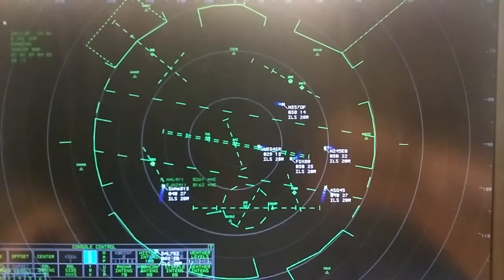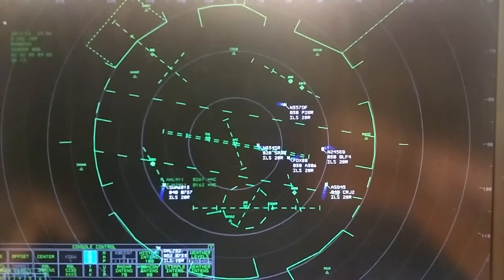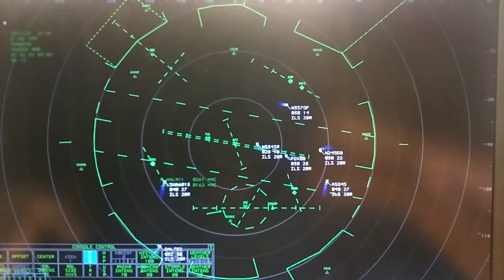FedEx 88 heavy, turn right heading 310, maintain 3,000 until established on the localizer, cleared ILS approach, runway 28 right. Invalid arrival runway. That's a new one. FedEx 88 heavy, cleared ILS, runway 28 right. Cleared ILS runway 28 right. Oh, FedEx 88 heavy. Very generous of you.